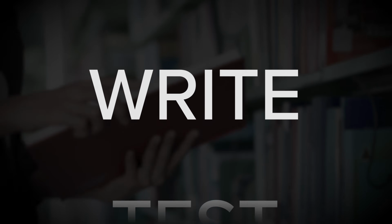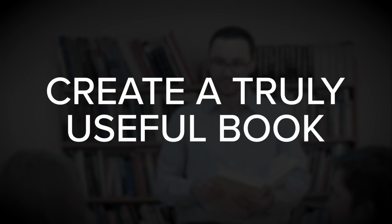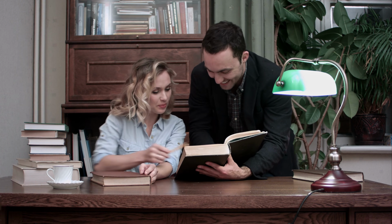Write Useful Books by Rob Fitzpatrick presents an alternative strategy for achieving success. It explains how to plan, write, test, and refine engaging nonfiction books based on proven strategies from the world of entrepreneurship and technology-based startups. This approach can help an author create a truly useful book, one that not only is enjoyed by its readers, but also automatically attracts new readers through word-of-mouth referral. So with that in mind, let's dive into my 3 favorite insights from the book, beginning with insight number 1.